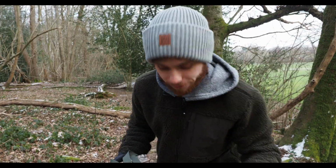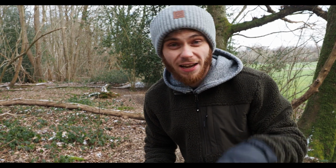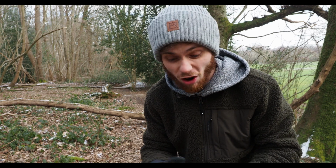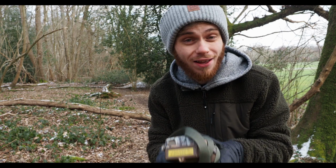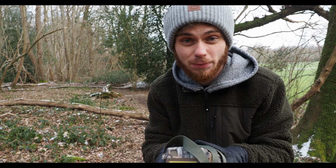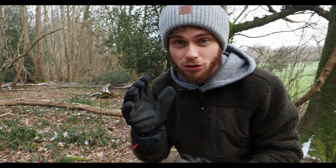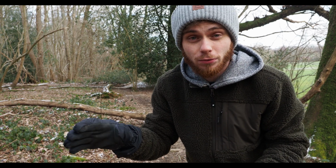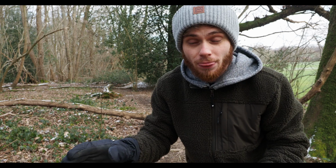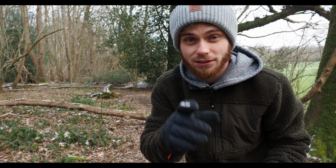Okay, so change of plans. I just realised that the tree I wanted to put it on, I had a closer look and there's actually a hole right next to it, so I don't want to put the camera trap right next to a hole, as I explained why. So, you know the dead tree that I was talking about earlier? I think that actually is going to be a good shout.